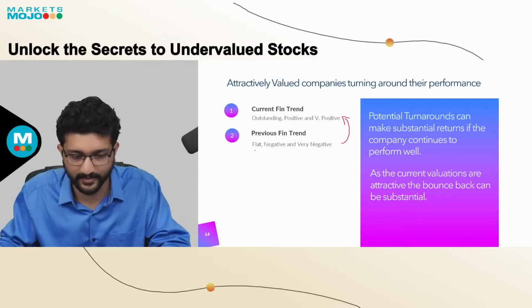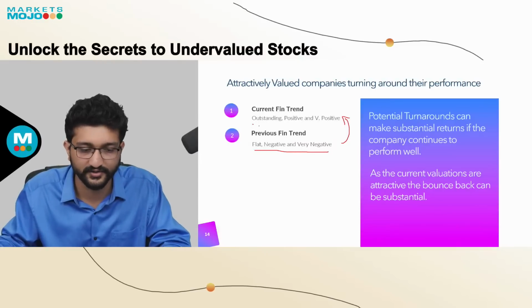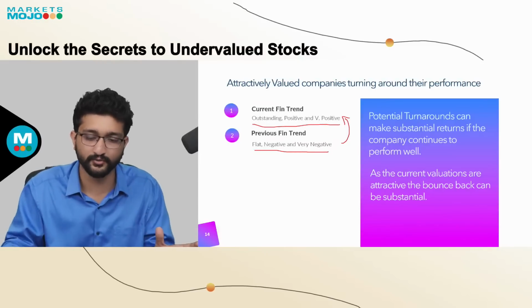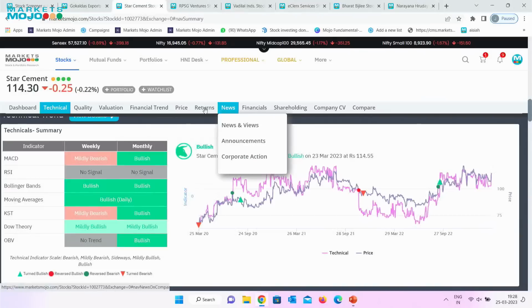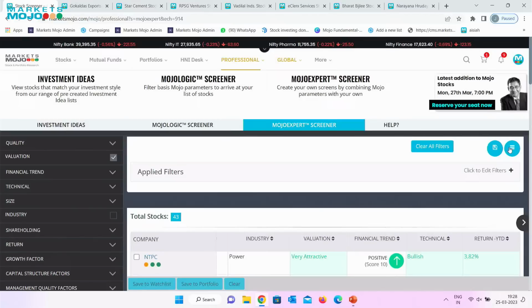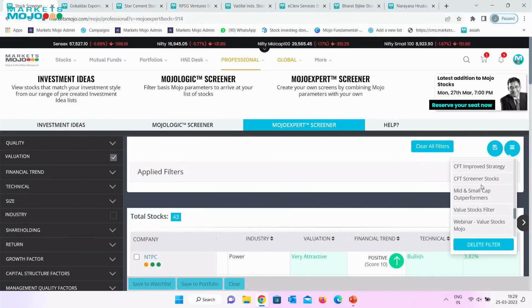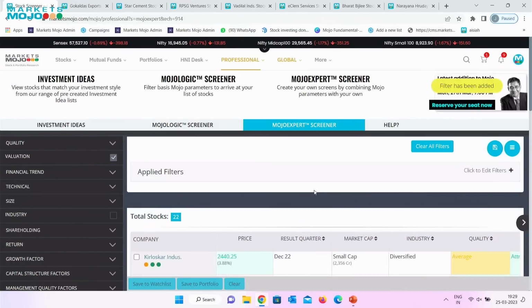Last quarter, let's say in September, it was flat, very negative. It was not doing well, but now it has started doing well. So there's some turnaround which has happened. Valuation, as I said, very attractive and attractive. And let's avoid these very, very small companies. So let's go straight to our screener, the third strategy. Once again, I'll just select them from here. Okay, turning around their performance.